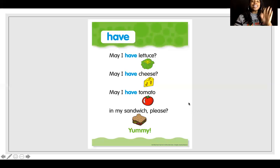So Ms. Stroud is going to read the whole thing, and I want you to point to each word as I read. Make sure you're following along and pointing with each finger. Are you ready? Let's go. Listen and point. May I have lettuce? May I have cheese? May I have tomato in my sandwich, please? Yummy! Great job. Did you tap each word?